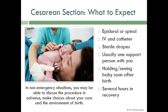So what to expect during the C-section. If it happens and is planned, you'll likely have a spinal, and that is a single shot of medicine that numbs you from the rib cage down. If it happens in the midst of labor and you already have an epidural, they can use additional medications in the epidural to achieve that same surgical level of anesthesia.